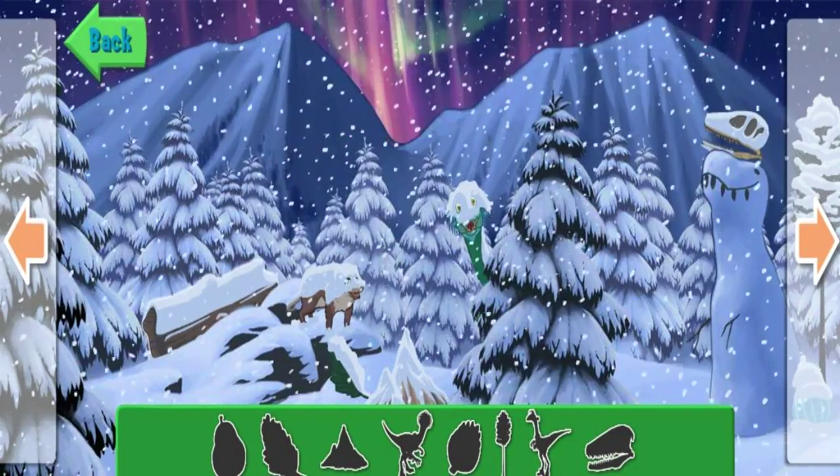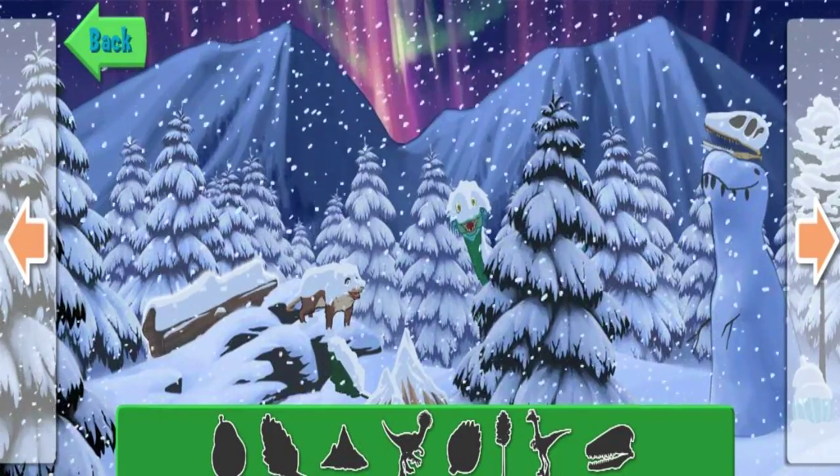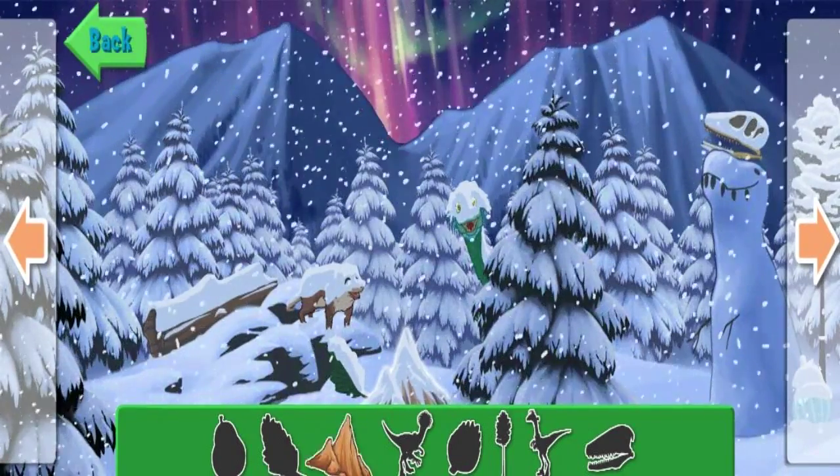Will you help me find these things? When you think you found one, click on it. If you click on the wrong thing, I'll tell you more about them. Oops. Try again. Nope. That's not the one you need to find. Keep looking. Click on these arrows here to search for things.